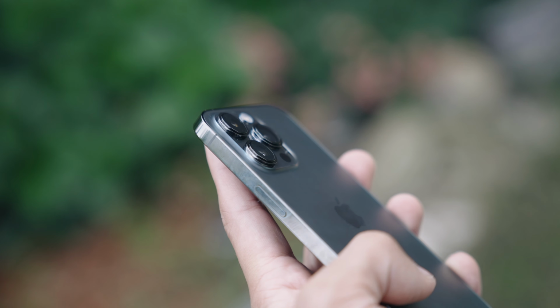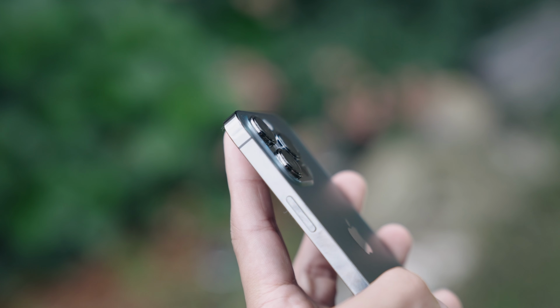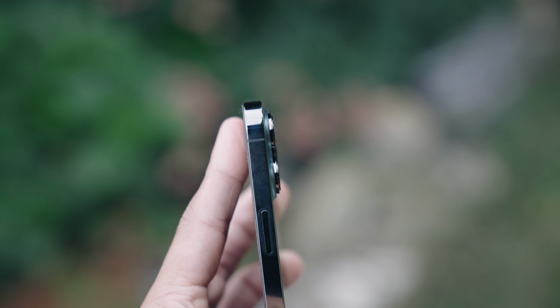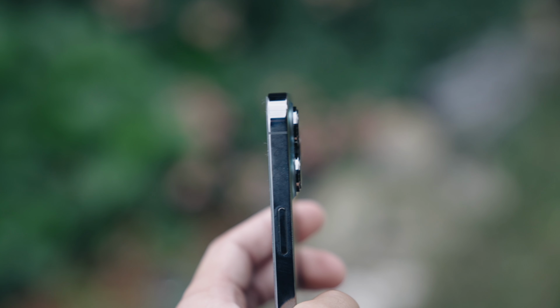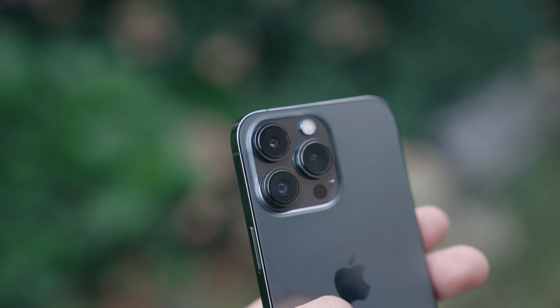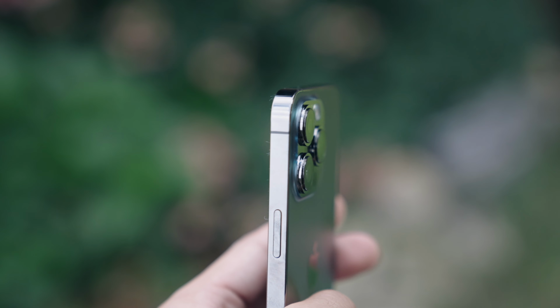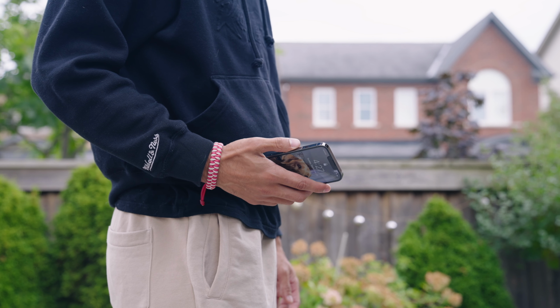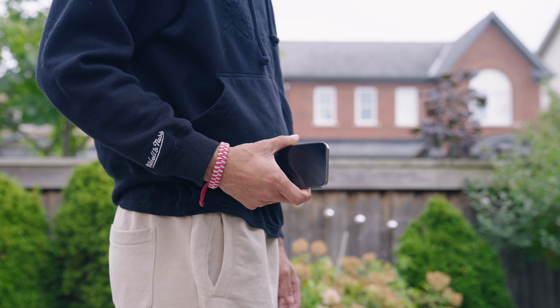The iPhone 13 Pro and the Pro Max do have the surgical stainless steel on the sides. While it is very premium and luxury, it does collect fingerprints like mad, so I wish they had stuck to a matte finish like they have on the iPhone 13s and the 13 mini. The back is still that matte finish, which is nice, but it is a little bit slick, so if you're worried about that, I do suggest grabbing a case.